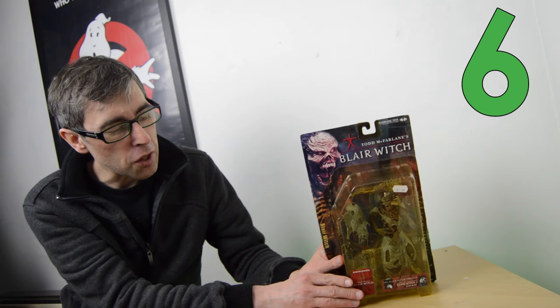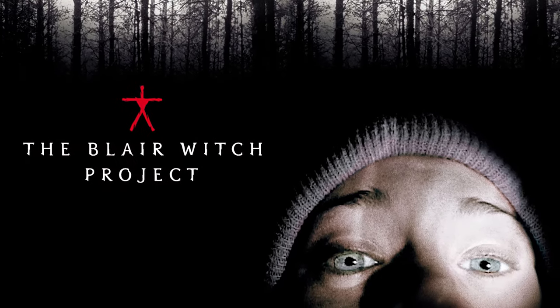Here are the 6 action figures that nobody else wanted, well, apart from me, but then again, you'll know I'll buy anything. And he's number 6 in that list. It is the figure of the Blair Witch from the Blair Witch Project series of movies.